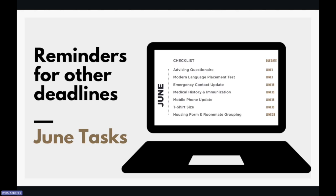Make sure you're checking that starting tomorrow so that you don't miss any important information, and log into your Wofford email in August and then realize you've missed a lot of things. So make sure starting tomorrow you transition to that.